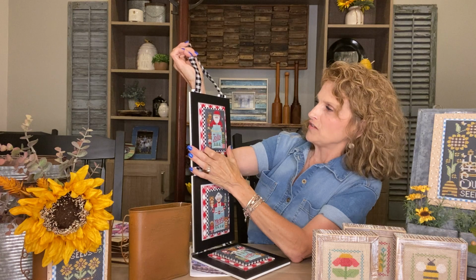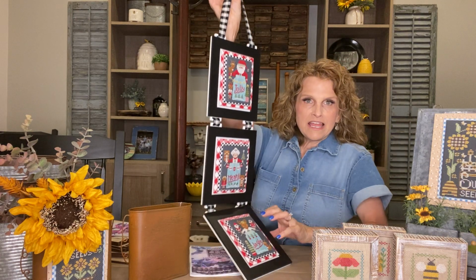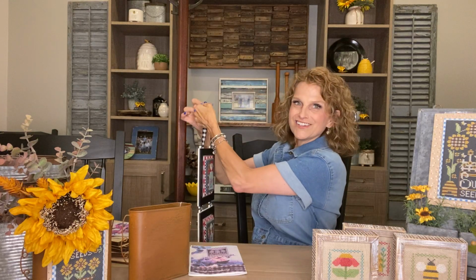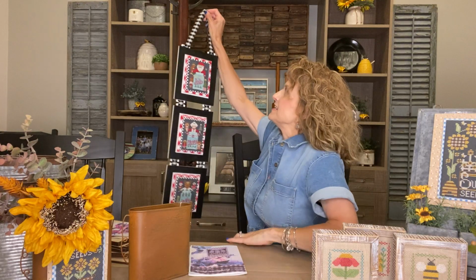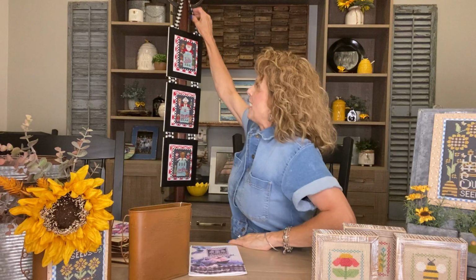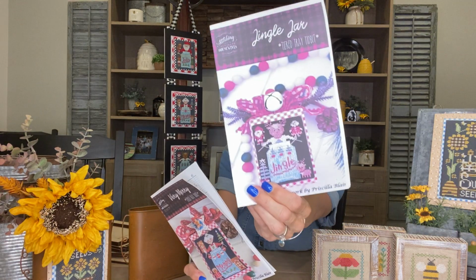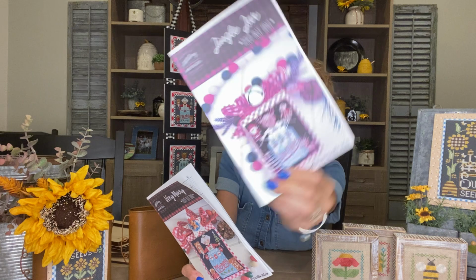The jars, I did the Santa, the Mrs. Claus, and the reindeer. I really liked how those 3 went together, so I thought they'd look really cute hanging together on my wall hanger, which is kind of my wall tier tray, and the little reindeer down here at the bottom. They were so cute. Here's the other 2 charts. So Jingle is the reindeer, and Very Merry is Mrs. Claus.